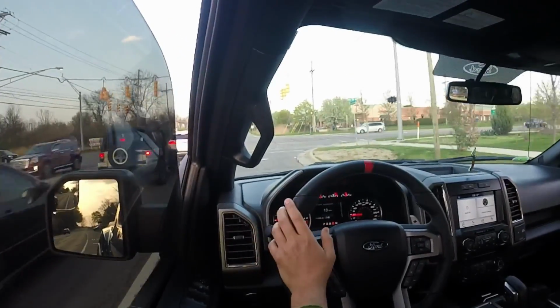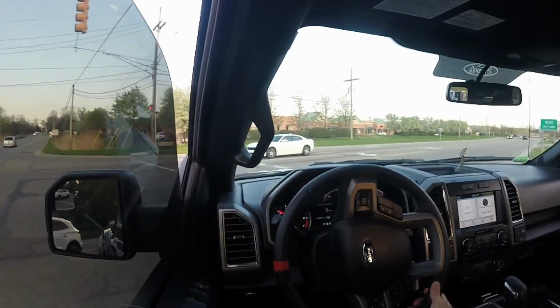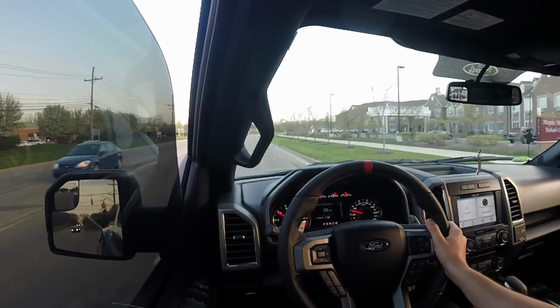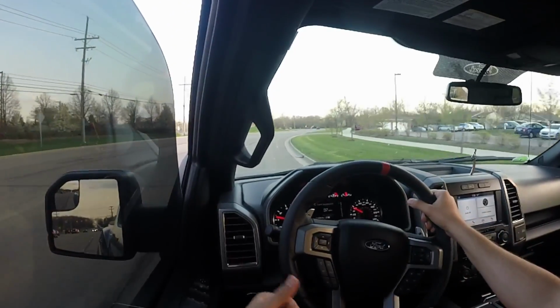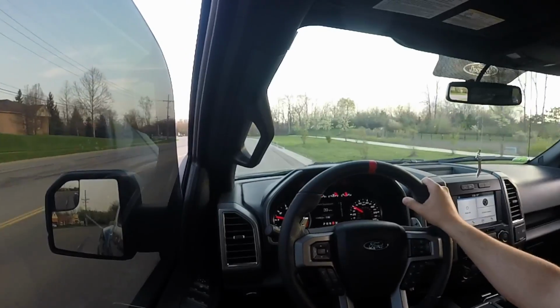Hey guys, I'm just making a quick video here because this is the last time that my truck will have the stock exhaust on it. CORSA Performance has asked me to use my truck to develop their new exhaust system for the 2017 Raptors for the Super Cab truck. The Super Crew truck is done and they're working on the Super Cab now, so they're wanting to validate, I guess.